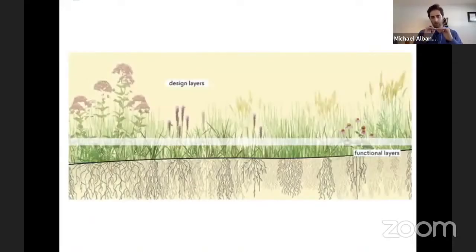So this is the cross-section view of what you're looking at. The functional layers are on the bottom, the design layers on the top. So if you're looking at a landscape, you don't really see the functional layers. You really only see the design layers. That's why they're called that.